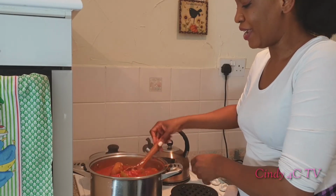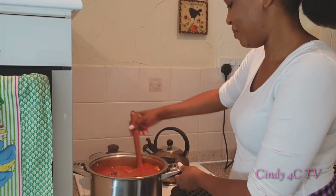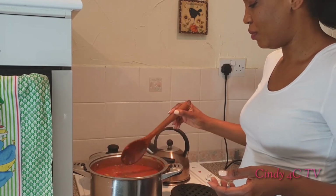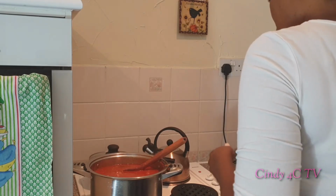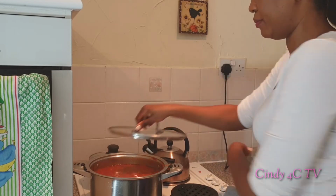So there you go, guys. That's my stew all done. Let me give you guys a closer look. But I'm still gonna leave it again to cook for a few minutes, and it should be ready.